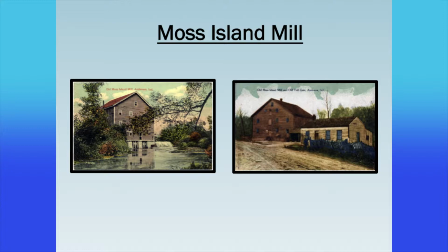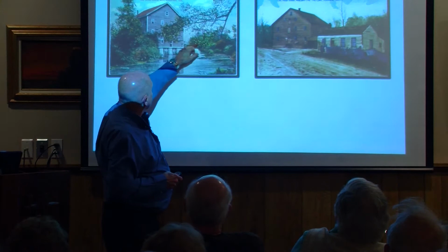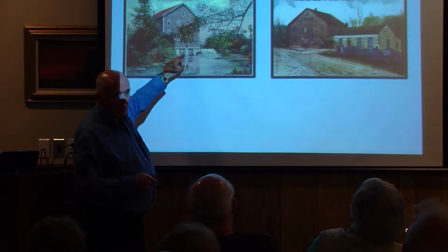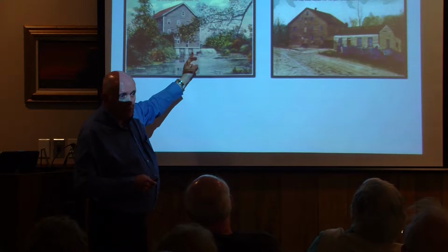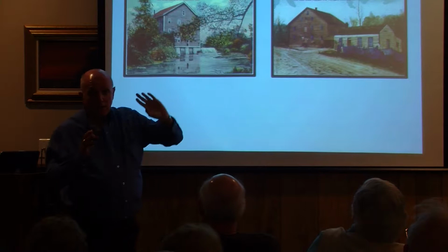Early pictures of the Moss Island Mill. The way the mill operated, there was a mill race that came in from here, and the water could be diverted into the mill, and it would drop down on the turbines that were here. The turbines spun and drove the machinery. When they didn't want that water to be used to power them, then they would shut the gates and let the water come off of here. That's why you see that. Now I'll show you with a photograph a much better illustration of that.